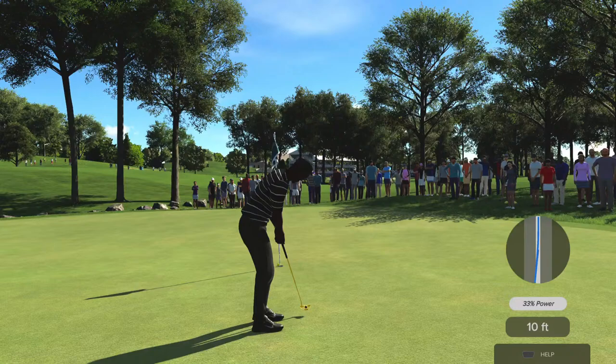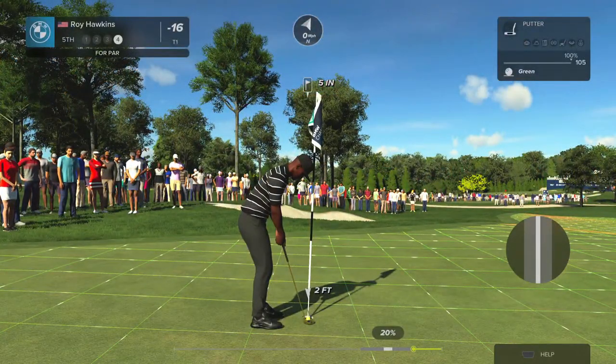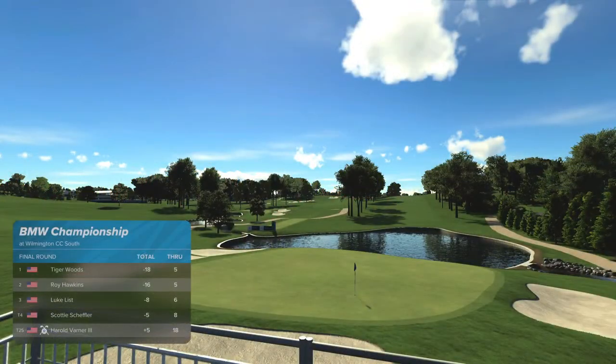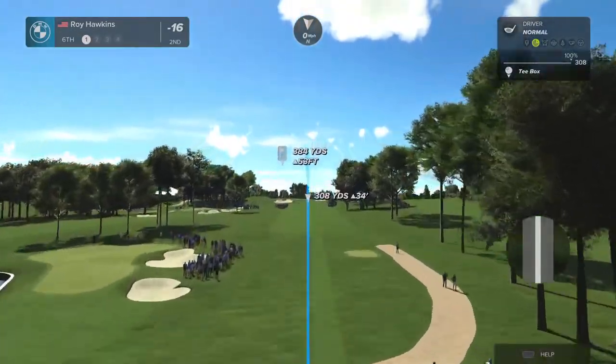Well, that's a nice line. That was a gallant attempt. Big putt for par coming up. Yeah, just two shots back after that hole. Here we are at the sixth hole. Eagle.